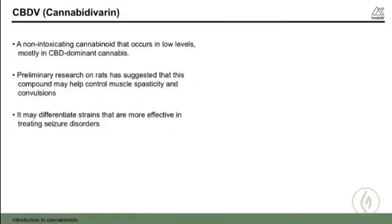There's also a related compound on the CBD side called CBDV, or cannabidivarin. CBDV and THCV are both what we call propyl cannabinoids. They have a 3-carbon ring on them. That's what makes them a little bit different. CBDV is also a non-intoxicating cannabinoid, and it's thought to perhaps be one of the differentiators in CBD-dominant cannabis that has greater or lesser efficacy for epilepsy treatment.